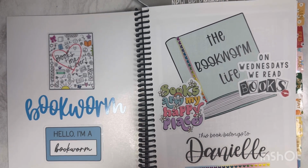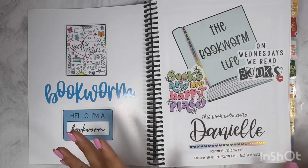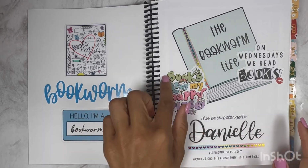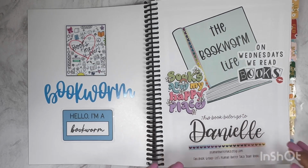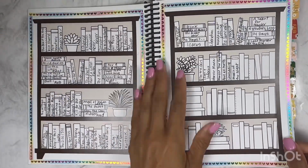I'm going to zoom you out just a tad so you can see things a little better. There we are. Nothing really has changed with the front of the planner. I think this is the newest die cut that I got, from the last new release that she had. So I just placed it on the front. I have a couple more die cuts in the back as well.